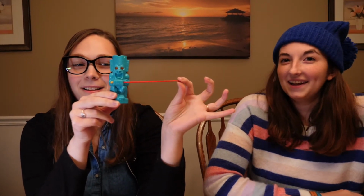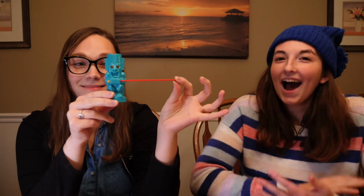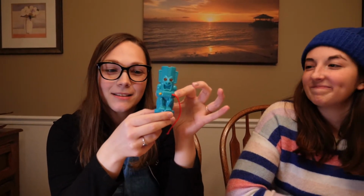Here we have an old country bear from the McDonald's series toys. These came out when the movie came out. I think it was like early 2000s. I don't remember. This is a toy that Clay likes to do magic tricks with. See the yellow cord. I'm going to make the yellow cord disappear and it'll turn red. Whoa. Wow. Our younger nieces were not impressed. In fact, they said, that's not a trick, Clay.